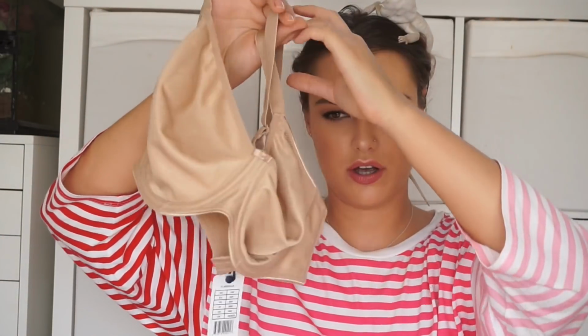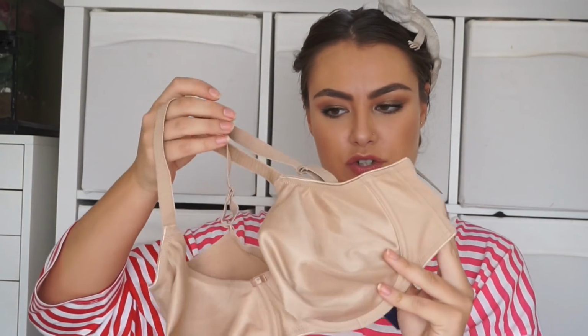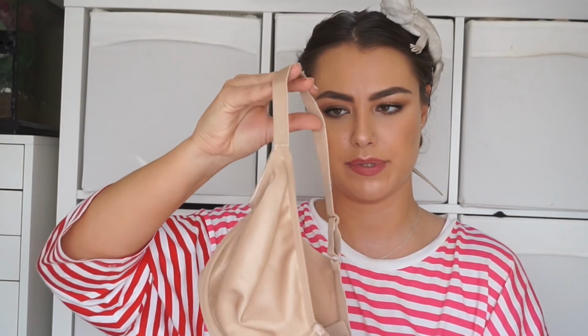So for work, you guys know I model, and the deal is basically it has to be nude so that you don't see it under clothing. You try and go seamless and stuff like that. Obviously it depends what you're wearing, what you're shooting. So here is one of their just kind of plain nude bras. I went for something that didn't have any padding in it, that will be really comfortable. It is underwired, and this one obviously has straps.